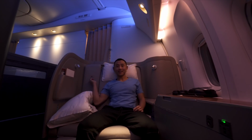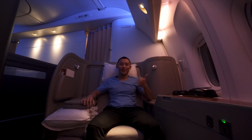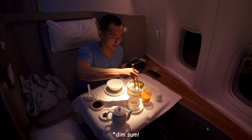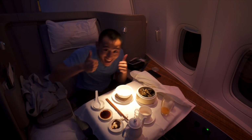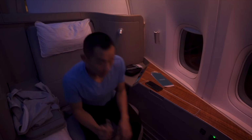Cathay Pacific. First class. Boston to Hong Kong. Incredible. The food, the service, the flight, the seat, the everything. Waiting right now for breakfast to come. That'll be that. Thoroughly stuffed. An hour and a half before we land. So now it's time to maybe kick back. Hit that massage button.